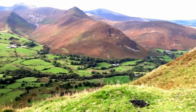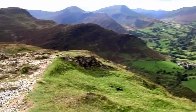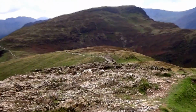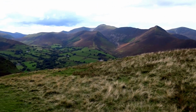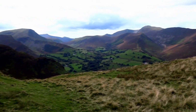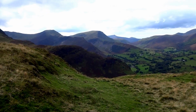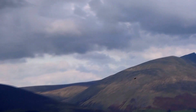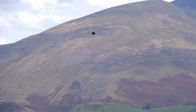For me, the best way down is straight over the top and follow the path down there. And as you can hear, the wind's really getting up now. It's funny how it's changed within 5 minutes. I don't know what it is hovering there. Is it some sort of bird? Somebody let us know where it is.